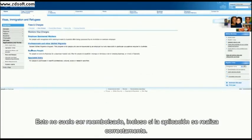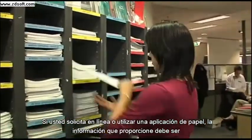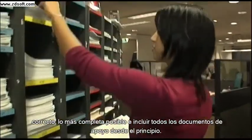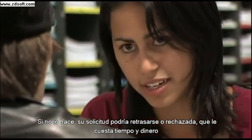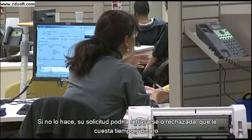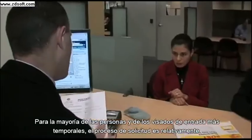Some visas are free, but most require you to pay a fee with your application. This is not usually refunded, even if your application is unsuccessful. Information, including costs, is on our website. Whether you apply online or use a paper application, the information you provide must be correct, as complete as possible, and include all supporting documents from the start. If it doesn't, your application could be delayed or refused, costing you time and money, as well as disappointment.